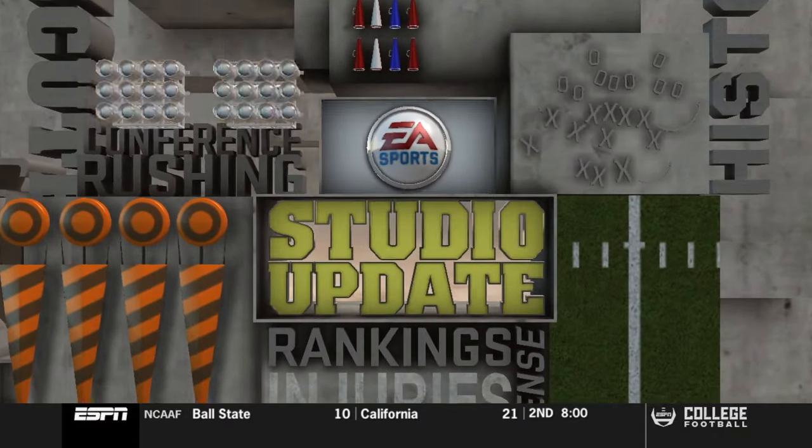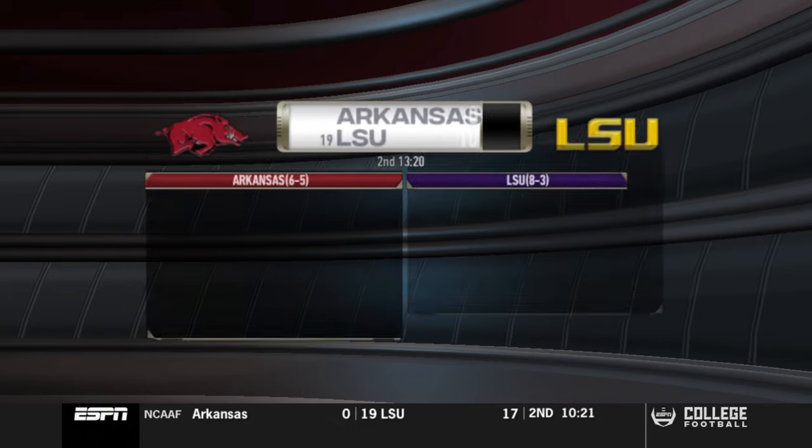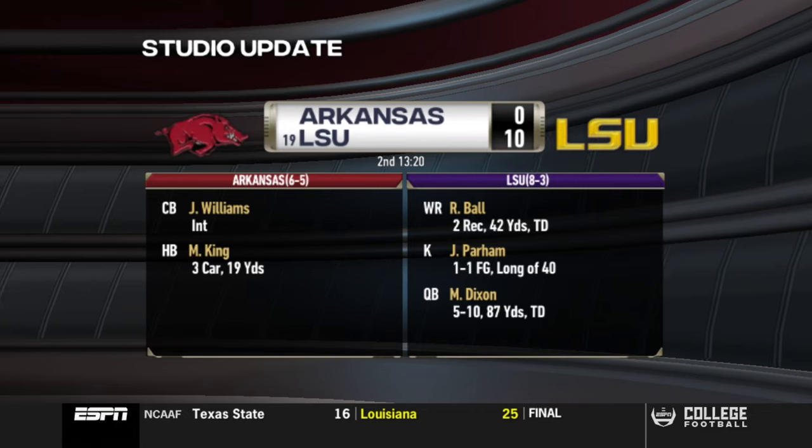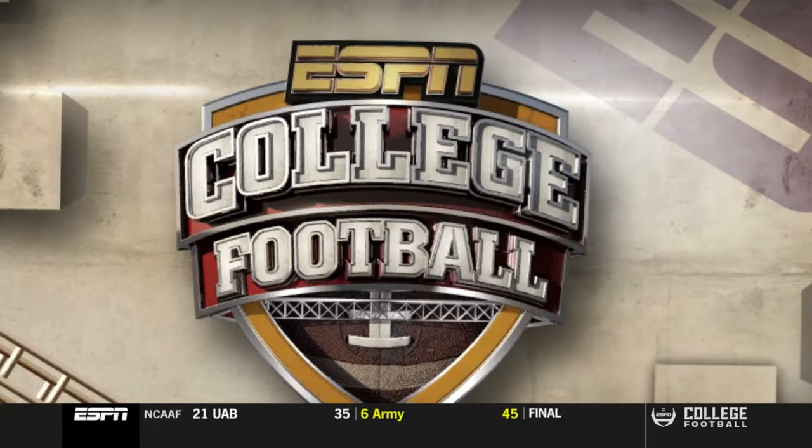A quick update now. Here's Reese. Arkansas and LSU hoping to apply the boot to the other's backside and claim the golden boot. Let's take yet another peek at this game. These two teams hate each other. Hate is such a strong word, but it really fits here. LSU leads it 10-0. Thanks, Reese.